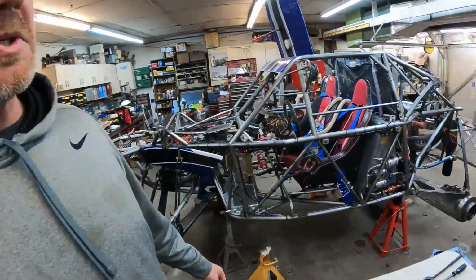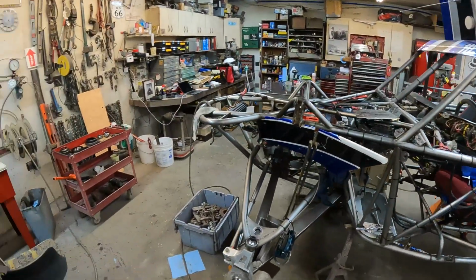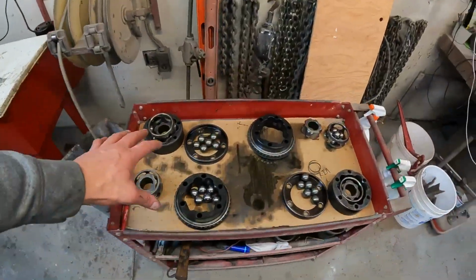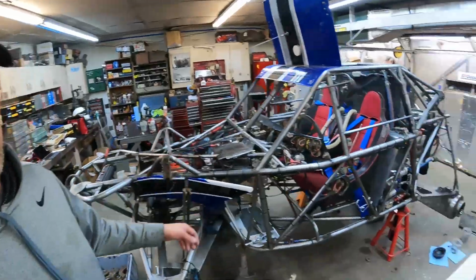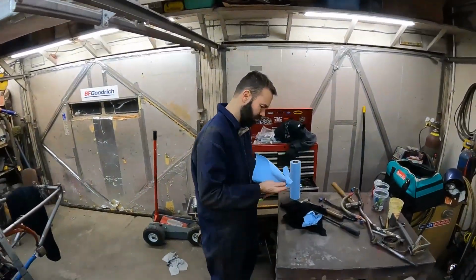Okay, so it's 12:30. Kelly's got to work tomorrow. It's time to wrap things up out here. But talk about a successful night. All the hubs pulled apart. All the CVs pulled apart. Everything cleaned. Everything drying. Bearings look good. The bearings do look good. Super excited.